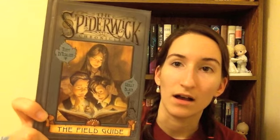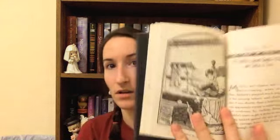Okay, the rest of them are all from thrift stores, but most of them are in very good condition. So the first one I have is the first book in the Spiderwick Chronicles series, The Field Guide, which I have not read any of yet, by Tony DiTerlizzi and Holly Black. Yeah, a lot of people said they enjoyed this, and it's a super short book. It's barely 100 pages, and there's hardly any words on each page, and there's illustrations in it, so it'll be a very quick read. Looking forward to seeing what I think, and I'll let you guys know when I do.